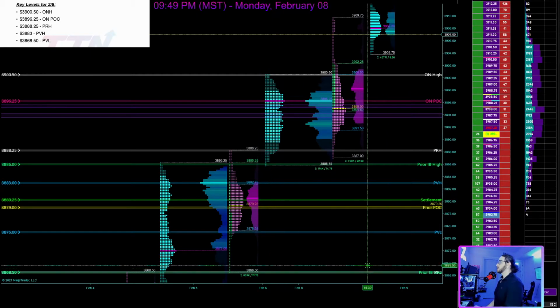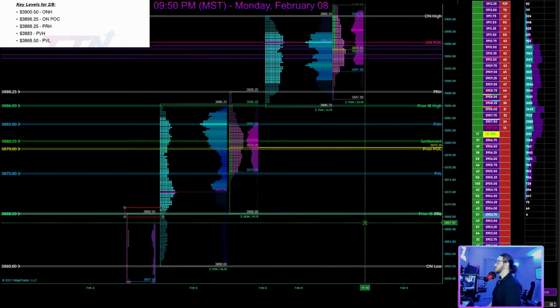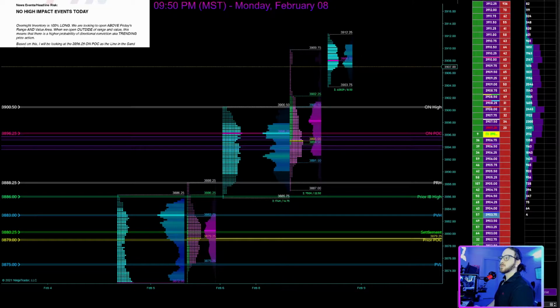So the last key level I was interested in this morning was the prior value low at 3868.50. You can see that that also lined up with the range high, regular trading hours high, whatever you want to call it, from the February 4th regular trading hours session as well. So a lot of confluence with that level. Obviously, we did not get down there at all or near there at all. But what we did do, we will discuss a little bit later, but first and foremost, let's discuss my thinking as I was looking at price action and the profile this morning.